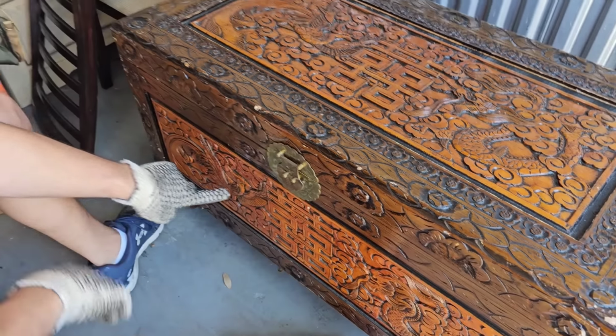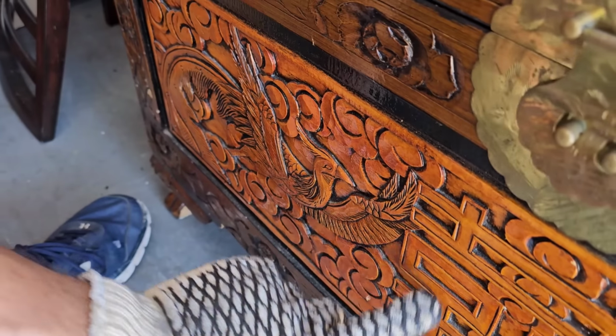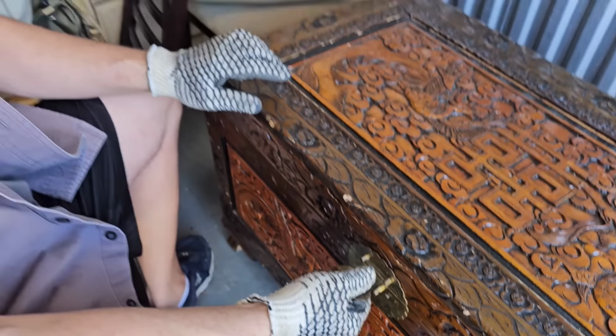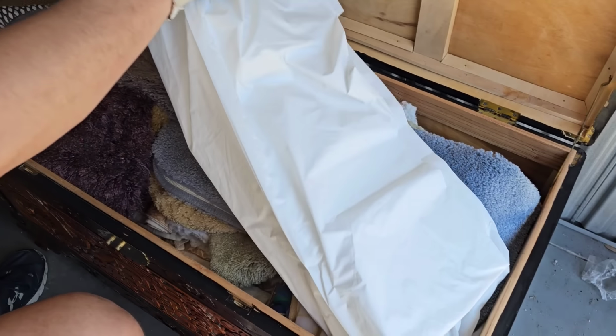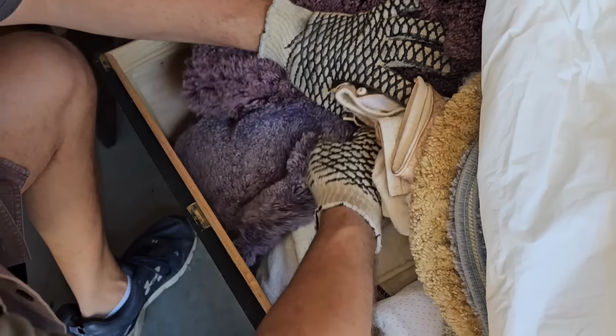Do you see any peacocks? There's a peacock. It is the peacock. I think this says peacock versus dragons, definitely. And I know what side I fall on. Here we go. Oh boy. Please be buried under there.